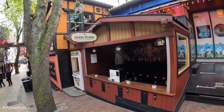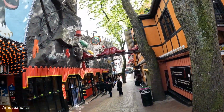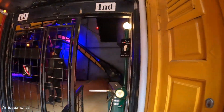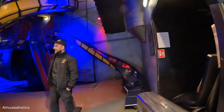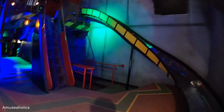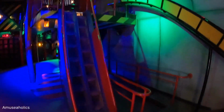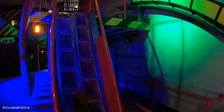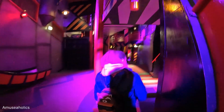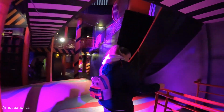A little bit of a shooting game over on the right. We're going to give the fun house a try. Here we are in the fun house. It's pretty. Should we start down here? It looks pretty non-linear, this one.